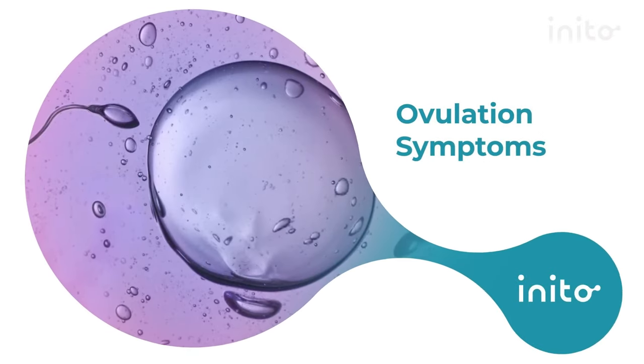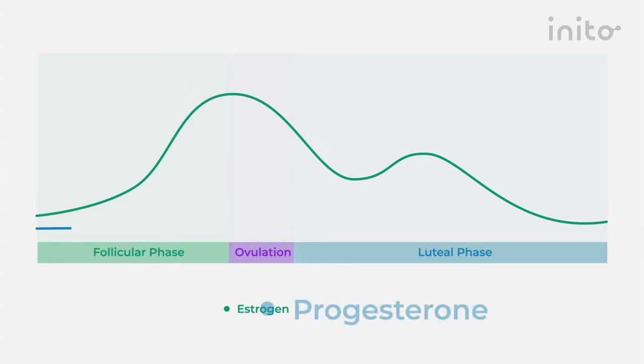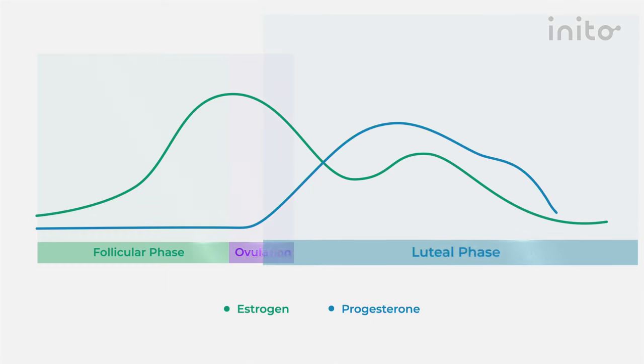So, how do you know when you'll ovulate? Well, ovulation occurs at different times for different women, or even different times for the same woman. 46% of cycles vary by over 7 days depending on your body's unique hormone patterns. But how do hormones determine ovulation? There are two dominant hormones during your cycle. Estrogen is dominant during the first half of your cycle, the phase before ovulation. Progesterone is dominant in the second half of your cycle, the phase after ovulation.